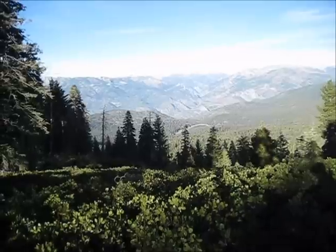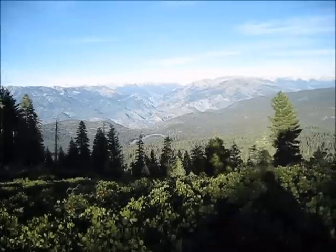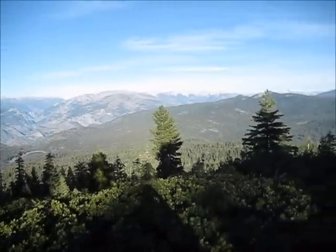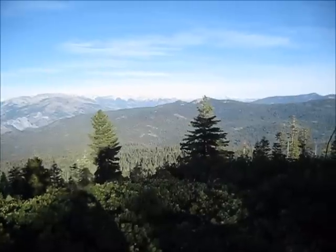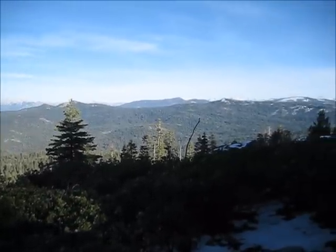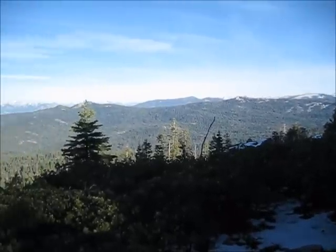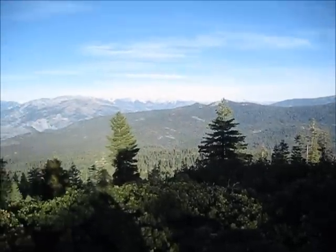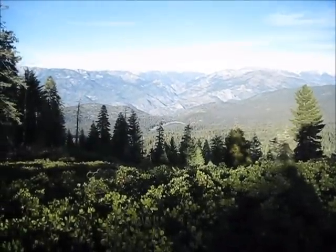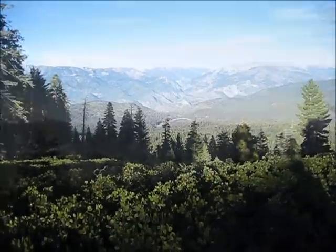Panoramic Point overviews a great area of mountains. And also Hume Lake, which is looking pretty dry, is down at the right down there. You can kind of see what looks like a dam, I believe, there, and that's Hume Lake. So this is a great area.